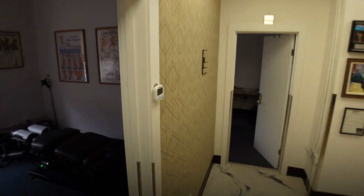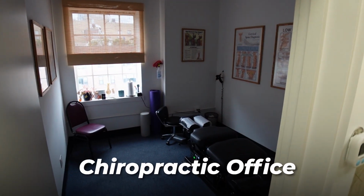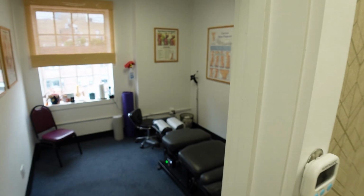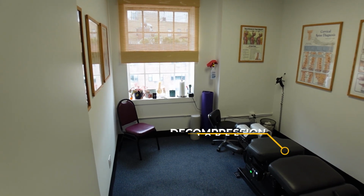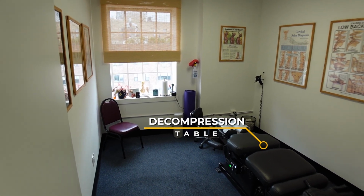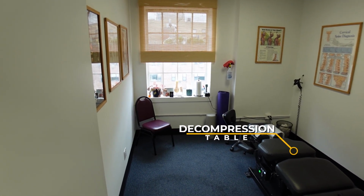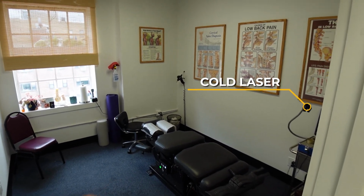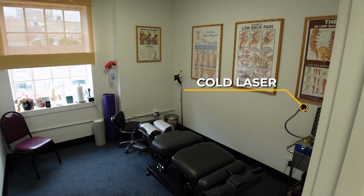And then over here, we have chiropractic. This is one of my office spaces. I'm gonna turn on the light here. So you can see here, this is a decompression table, both for the neck and the lower back. And we've got all the equipment you could ask for, cold laser therapy, right over here in the corner.